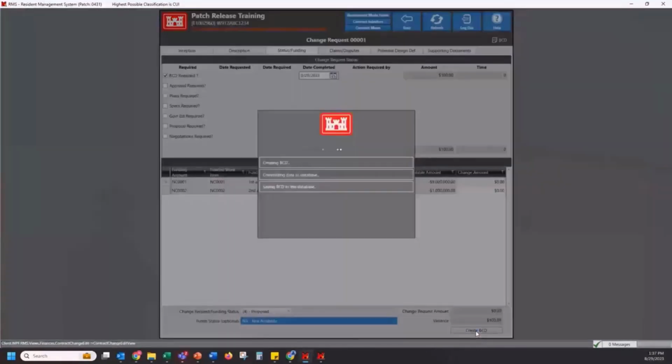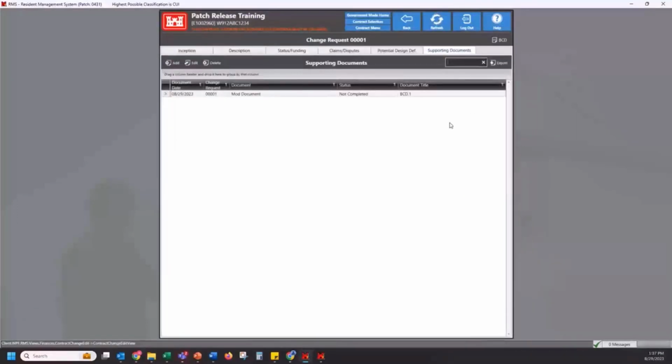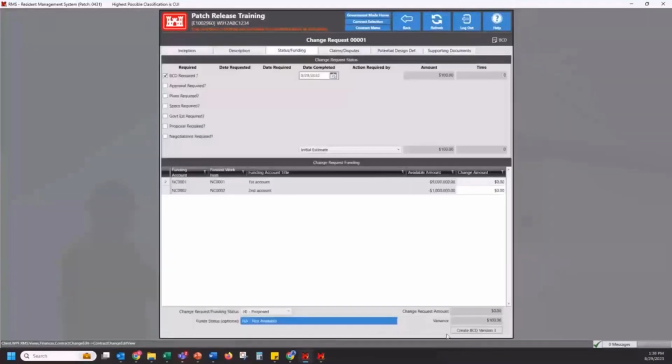If we click on that Create BCD button, it's going to pull all the information we've already inserted into these tabs, put it into a BCD, and put that BCD into the Supporting Documents tab. And since we've already created one BCD, if we had further updates to make, we could make those and then create BCD version 2. It will also directly go into this Supporting Documents tab, and then the next version is reflected in that button.